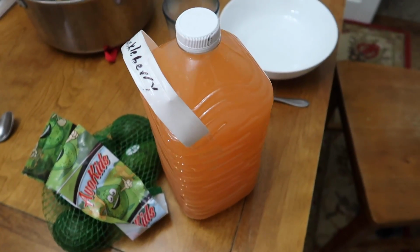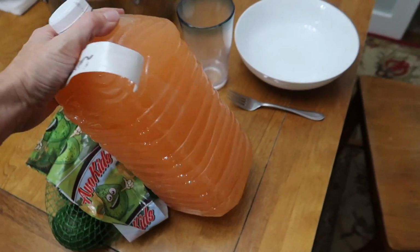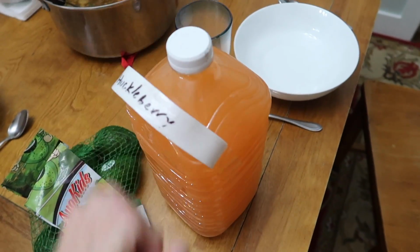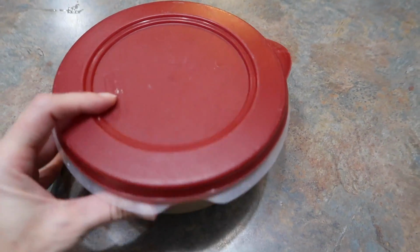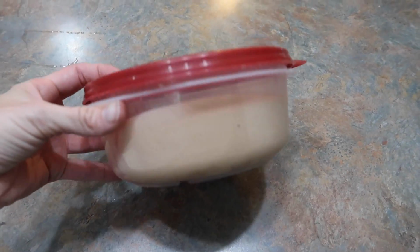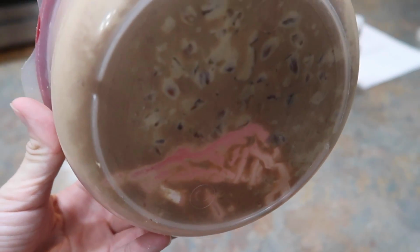To drink, we have some huckleberry punch. My friend had a work party last night and had a ton left over and gave it to me. So we're gonna have that also. Forgot to mention for dessert, my other friend made some chocolate mousse, had some left over and gave it to us. So we will eat that for dessert. It has some coconut and nuts on the bottom. I may have tasted it already.